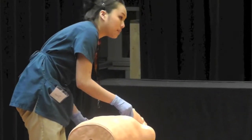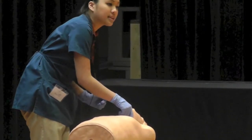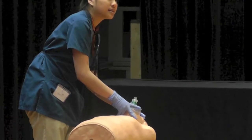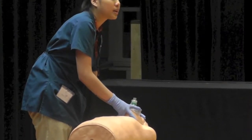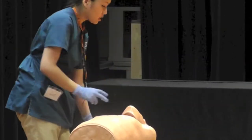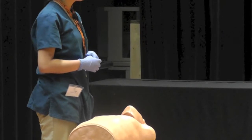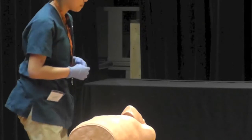Open the mouth to see if the object is visible, and if so, you can remove it using your fingers. If the object is not visible, place the CPR mask on the victim's nose and mouth, making a C shape with your hand to create a tight seal. Tilt the head back while lifting up the chin and give 2 breaths 1 second apart. The chest did not rise since there is still an obstructed airway, and you will continue with cycles of 30 compressions and 2 breaths till the object is visible and removed or until medical help arrives.